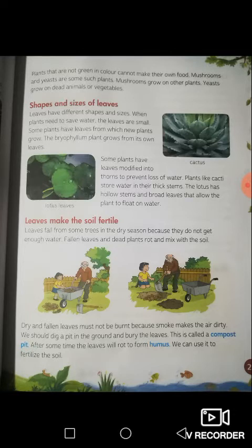Shapes and sizes of leaves. Leaves have different shapes and sizes. When plants need to save water, the leaves are small. Some plants have leaves from which new plants grow. The bryophyllum, look at the word bryophyllum, BRYOPHYLLUM. The bryophyllum plant grows from its own leaves. Moving on. Some plants have leaves modified into thorns to prevent the loss of water. Right? Have you ever seen a cactus? Do you know what a cactus is? Yes, the cactus has many prickly thorns, and the cactus plant modifies its leaves into spines, right? Into thorns, in order to prevent the loss of water.